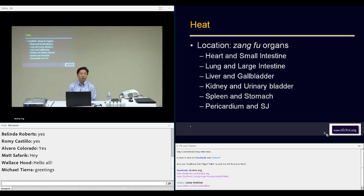And historically in TCM, this is one of the very common ways to diagnose the condition and also to prescribe herbs for the patient. So let's say you are the patient, and you complain about cough, wheezing, dyspnea, chest congestion. More than likely you'll be diagnosed as having lung heat. And when the herbal formula is prescribed, most likely it will be a formula of some kind that clears heat from the lung. And same with the other organs.